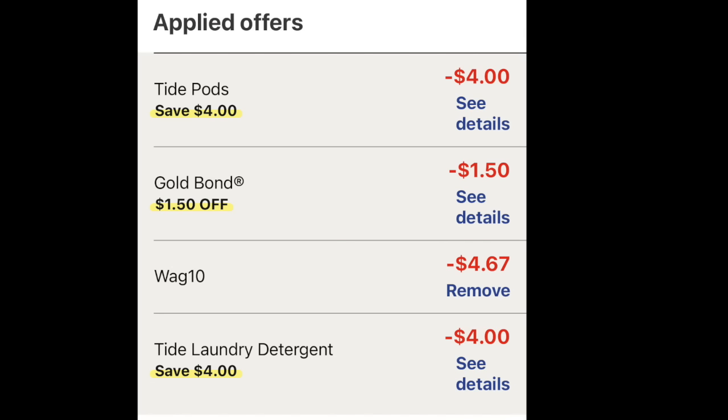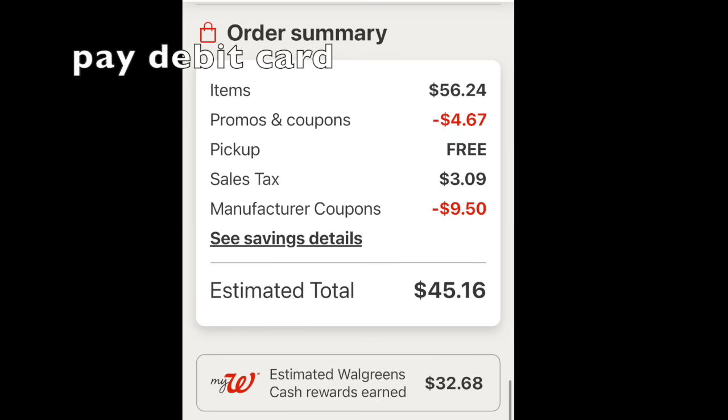So the overall coupons, we have a $4, $1.50, WAG10 taking off $4.67, and an extra $4 off right there. The overall basket is $56.24 with WAG10 coming off. It still leaves us at the magical $50 mark at $51.57. Curbside pickup is free, tax is there, and $9.50 in digitals melting off, $8 for Tide and $1.50 for the Gold Bond. $45.16 you're going to have to pay with your debit card. I know that is quite a bit of money. And then you're getting back $32.68. Not factoring in the tax, it basically shakes out to $1.56 per product if you include the two toilet papers, the two Tides, and the two Gold Bonds.